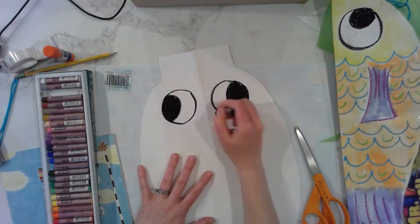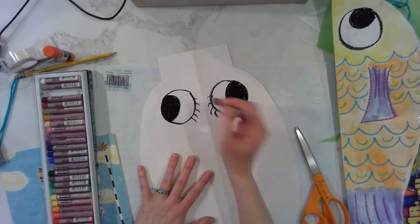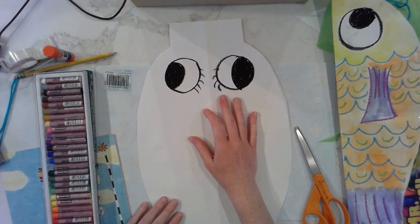And then maybe some eyelashes for this guy, and give it some more human-like qualities. It's up to you. If you want to make it more like a fish, you could do a circle within a circle and it looks more like a fish's eye.